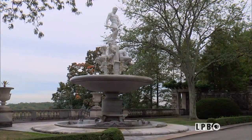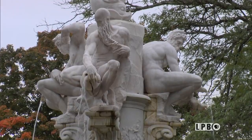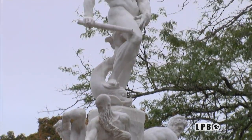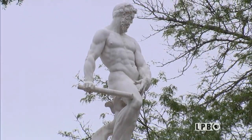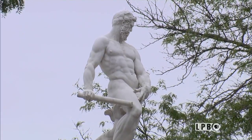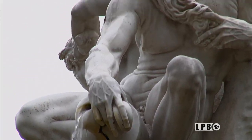Oceanus is the largest fountain we have on this estate. It was placed here in 1913. It was fashioned after the Oceanus that you would find in the Boboli Gardens in Florence, Italy. Oceanus being the king of the river gods, commanding the seated figures to pour forth water into the oceans.